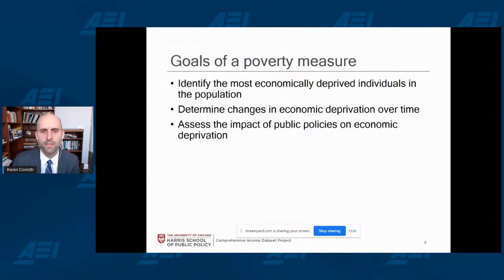In order to evaluate the efficacy of a poverty measure, we first need to agree on its goals. In our report, we set forth 3 goals that are consistent with previous efforts to improve poverty measurement. First, a poverty measure should identify the most economically deprived individuals in the population. In other words, a person classified as poor should be more deprived than someone classified as not poor.